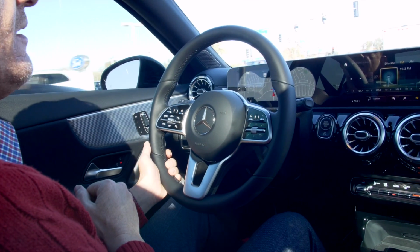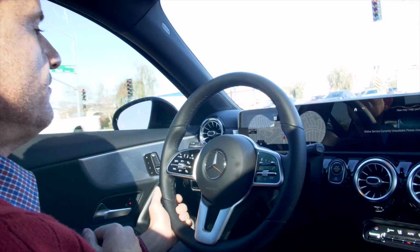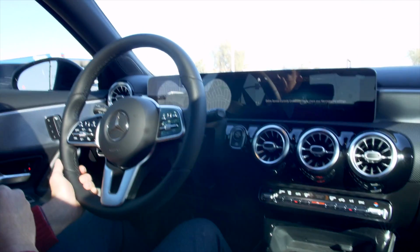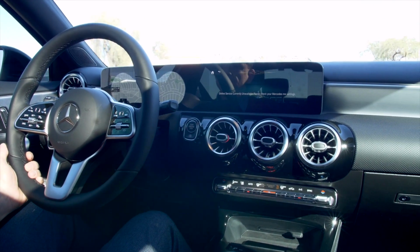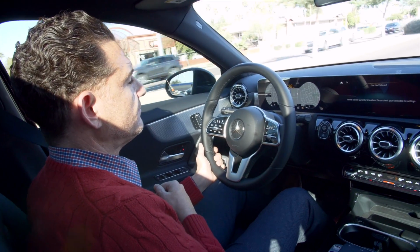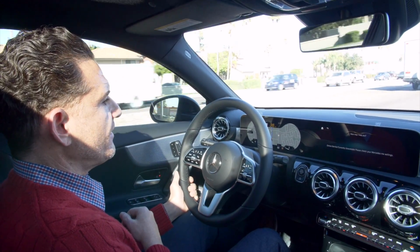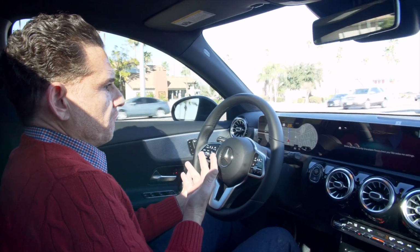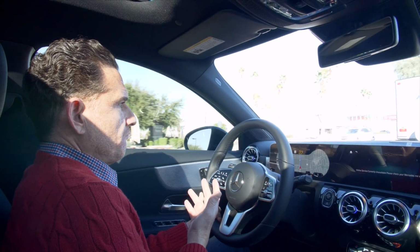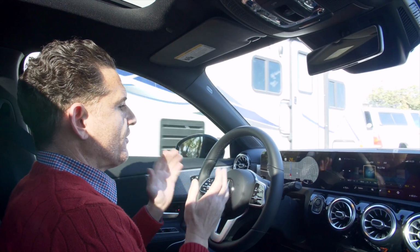Hey Mercedes. How can I help you? Raise the air conditioning temperature, please. I'm setting the temperature to 79 degrees. Hey Mercedes. How can I help you? Lower the air conditioner to 72 degrees. I'm setting the temperature to 72 degrees. Come on. How easy is that? There's nothing easier in this car.